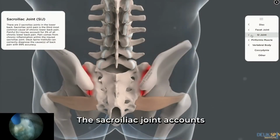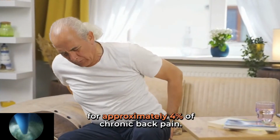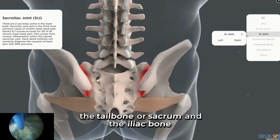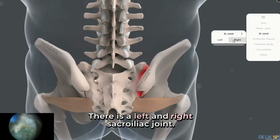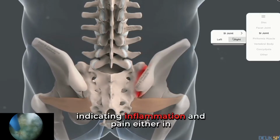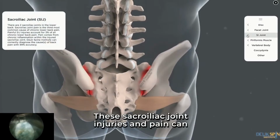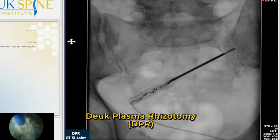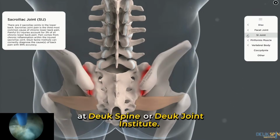After the facet joints, which account for approximately 10% of chronic back pain, we move on to the sacroiliac joint. The sacroiliac joint accounts with the piriformis muscle for approximately 4% of chronic back pain. The sacroiliac joint is a joint located between the tailbone or sacrum and the iliac bone. There is a left and right sacroiliac joint. In this diagram, you can see the joints turning red, indicating inflammation and pain in either the left or right sacroiliac joint. These injuries and pain can be treated most effectively with the Duke plasma rhizotomy of the SI joints offered at Duke Spine or Duke Joint Institute.